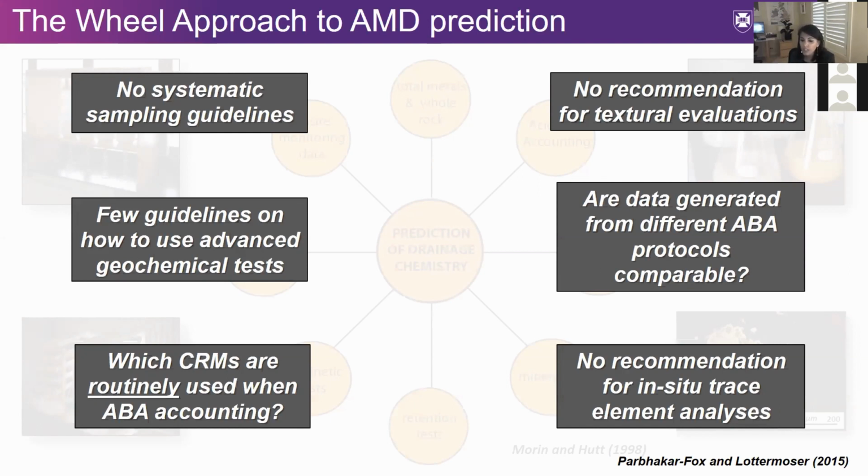If there's not a routinely used certified reference material, how do you know that your NAG testing results are correct? I've worked on projects where we've had NAG pH values from 2 different labs, completely different. So which one do you trust if you're not using a CRM? This whole thing about sampling guidelines: if you've got a new project, how do you know how many samples you're supposed to be taking and characterizing by this approach? So there's lots of errors in the WIL approach, or not errors, I should say deficiencies. We could do better, and I believe that now we have many more tools that will help us get to that better place.